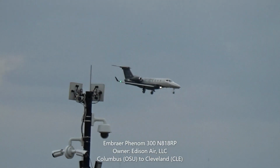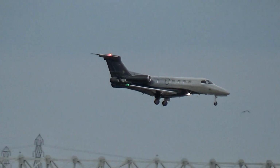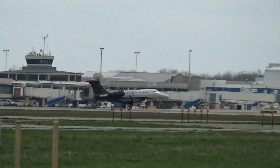Phenom inbound from Ohio State University in Columbus, Ohio. OSU. Which when they're on the left side, nothing we can do about that building.